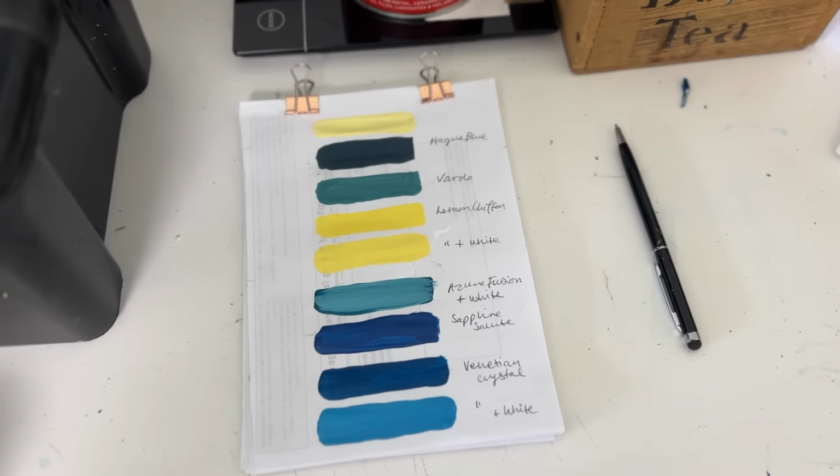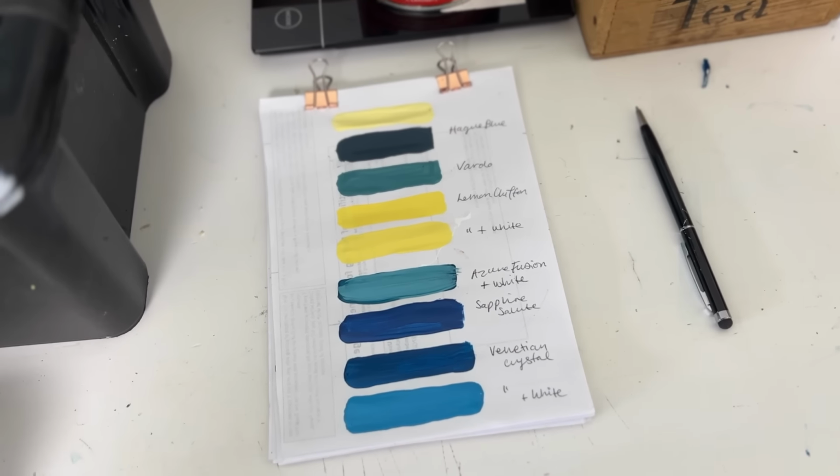That's the primer all dry, so it's time to get painting. I've done a little test swatch of each of the paints. I only had 7 tester pots and I've got 9 drawers. What I'm going to do is lighten some of the colours up with some white paint so I get a kind of ombre effect going down the drawers. I think that's going to look quite cool.